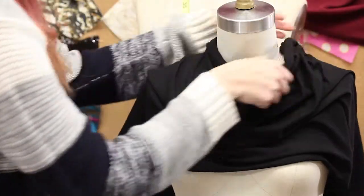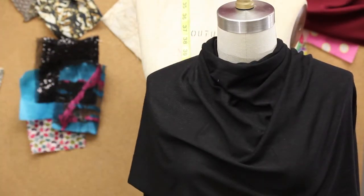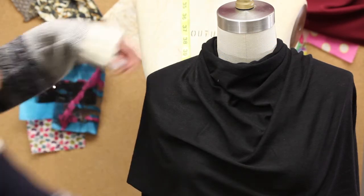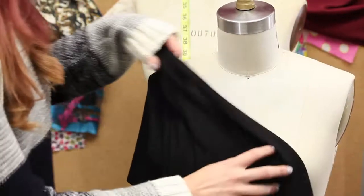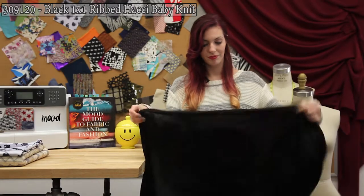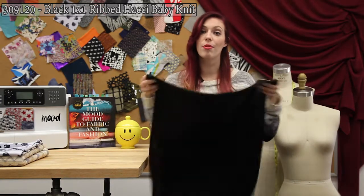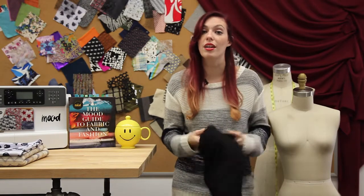So like I said before, anything that is thinner, like t-shirts with a thin hood, long sleeve shirts with a thin hood, cardigans, this would be great for that kind of thing. It can also be used for dresses if you double it. Just so you know, this fabric also comes in a lot of different colorways, so check that out on our website.